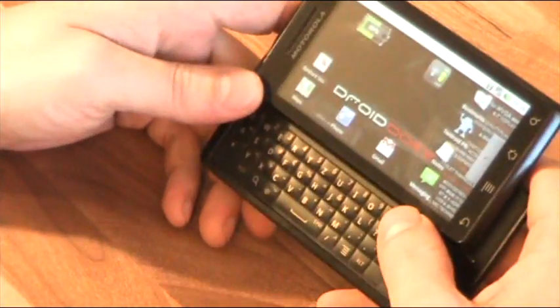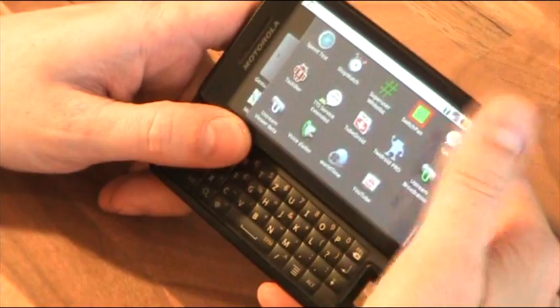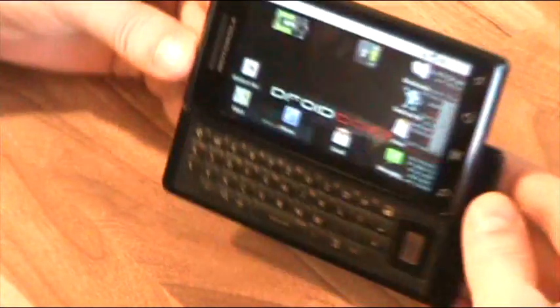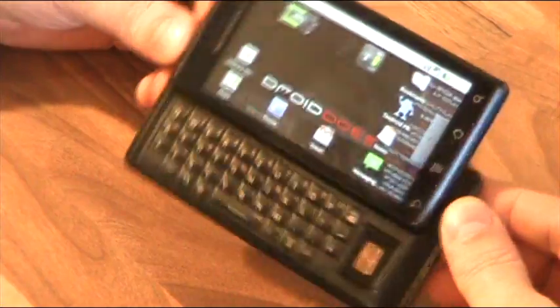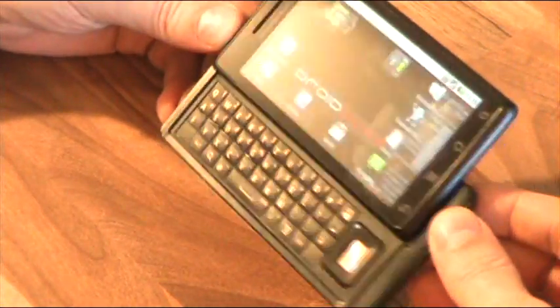Plenty of goodies. I could go on and on and on, showing everything happening here. I've been so enjoying this as my main mobile pocketing tool right now. So the Motorola Milestone or Droid, I really enjoy. So that was all for now.